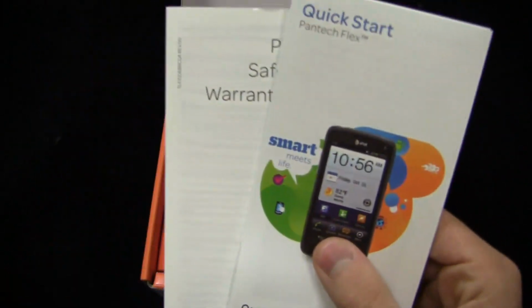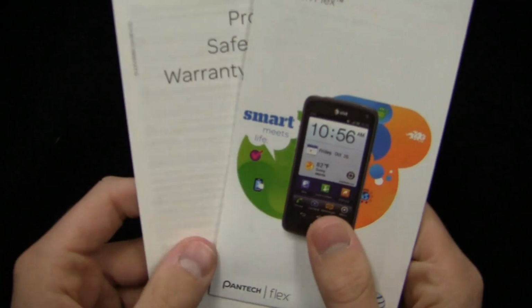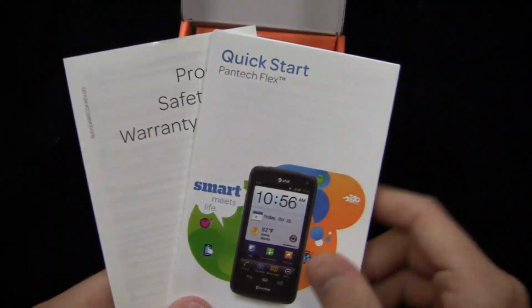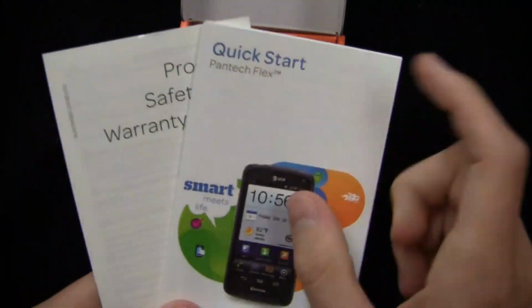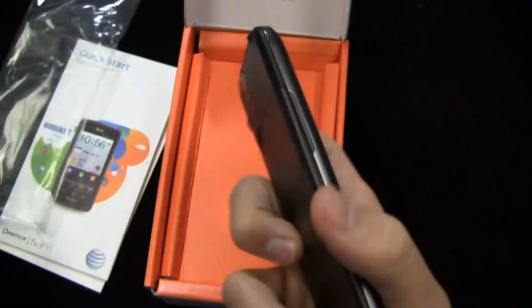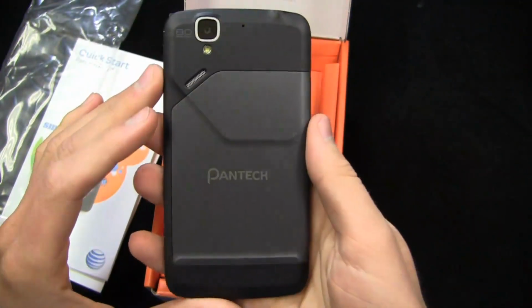Like I said, it's part of their Simplicity Seeker line, so it offers customers the option to choose between both the traditional Android experience and Pantech's Easy Experience mode, which we'll show off in just a minute. Quick start guide in the box, product safety and warranty guide. Special thanks to Pantech for sending us over a review unit. And all in all, it's a good-looking device.